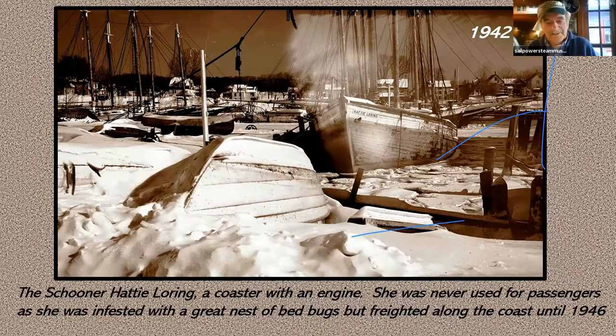But she had a nest of bed bugs and nobody could stay aboard her overnight. So they never used her for passengers. That was the idea when he first got her, but he decided he would use her just for freight. So he freighted with that vessel for some years.